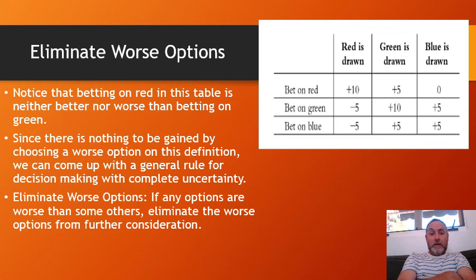But since there's certainly nothing to be gained by choosing a worse option, we can at least eliminate one option. We can eliminate betting on blue from our options here. So that's a good strategy, and it deserves a name. We'll call it the eliminate worse options strategy, which says if any options are worse than some others, eliminate the worse options from further consideration. We can just rule out betting on blue, and now our options are betting on red and betting on green.